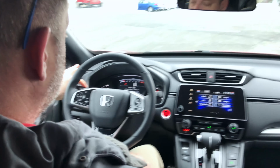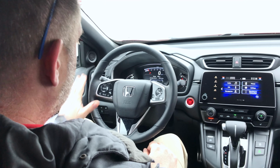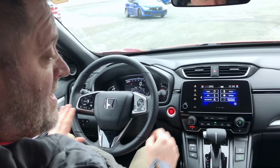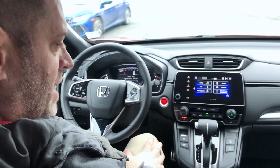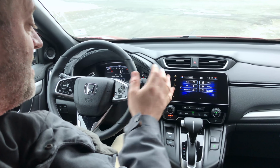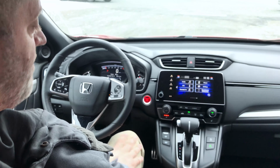Automatic lights and fog lights on this. Your full suite of all your audio controls here, as well as your Bluetooth. This has Apple CarPlay and Android Auto in it. Heated steering wheel, like I mentioned before, which is fantastic. I'm going to actually turn it on myself for the drive.